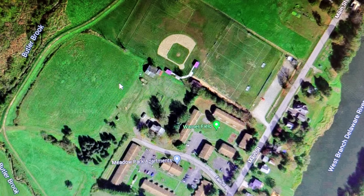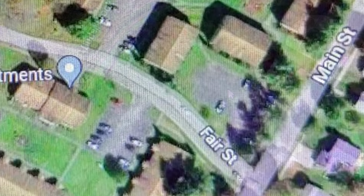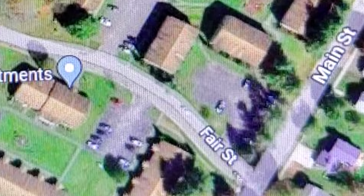So in the late 1880s, they moved the fair closer to town, and it was held at that location until about the 1920s. And here you can still make out where the racetrack was. Here on the bottom you can see they named the street Fair Street because that's where the old entrance used to be to the fairgrounds.